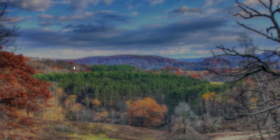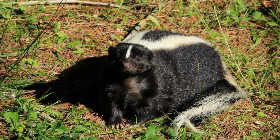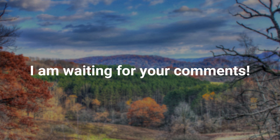Would it be possible to stage a fight between a skunk and a raccoon? In my opinion, in a melee fight, the raccoon would win because it is bigger, and I think it is much more agile than the skunk. But once the skunk implements their secret weapon, their suffocating spray, I think the raccoon will run very fast. I'm curious, what is your opinion about this fight? I'm waiting for your comments.